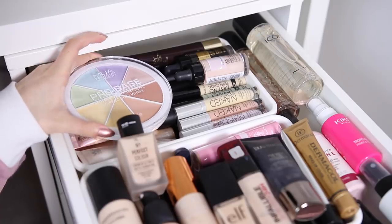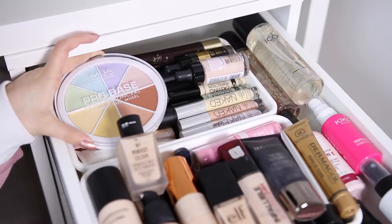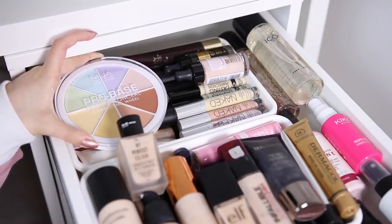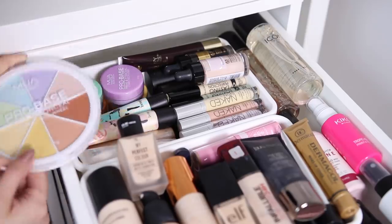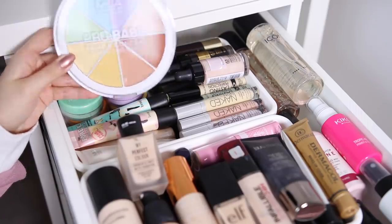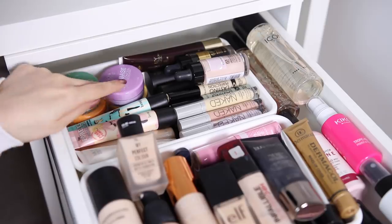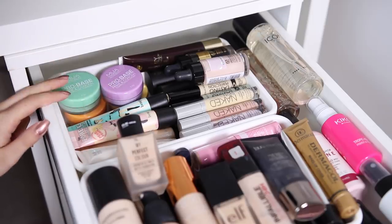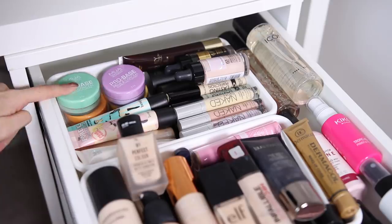So starting at the back, I've got this big MUA Pro, what are you? I don't even know. Prime and Conceal Correcting Wheel. As you can see, I've never used it because it looks a little scary and I don't really tend to use stuff like that, but I should probably try it because doesn't it look nice? Do you know what? It makes my makeup collection look well pretty, so I'll keep it there for that. I've got some more MUA products, but these are their concealing, correcting powders. What even is that? So I've got some of them.